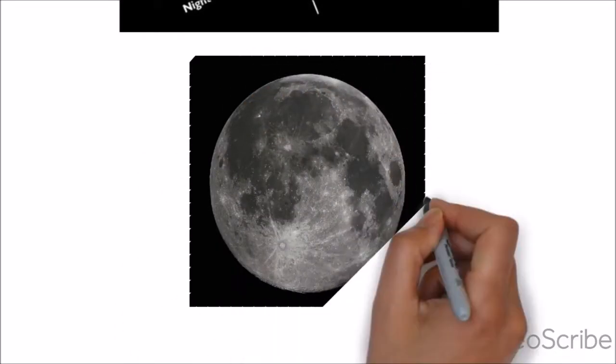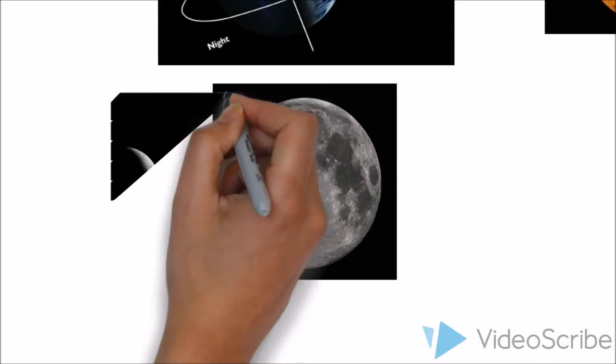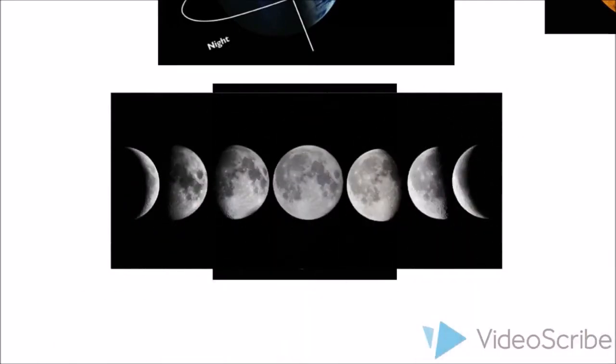The Earth has one moon, and its orbit takes approximately a month, almost 28 days. We only see the part of the moon that is lit by the sun, which is why it appears to be different shapes at different times of the month.